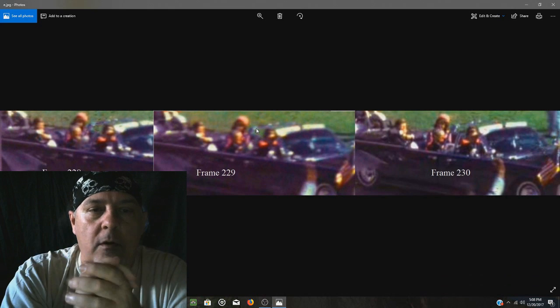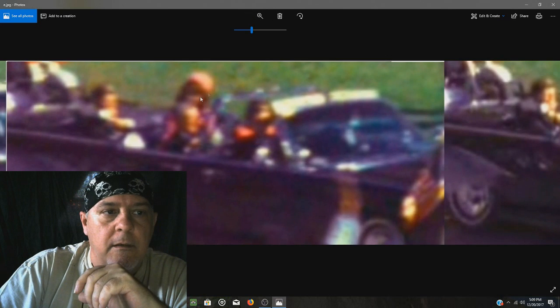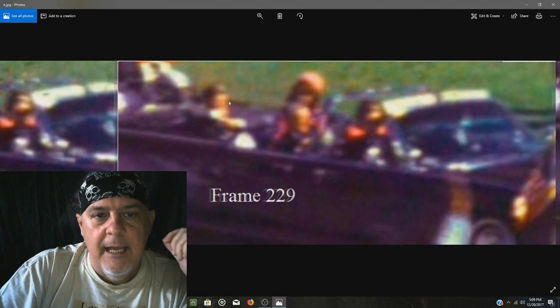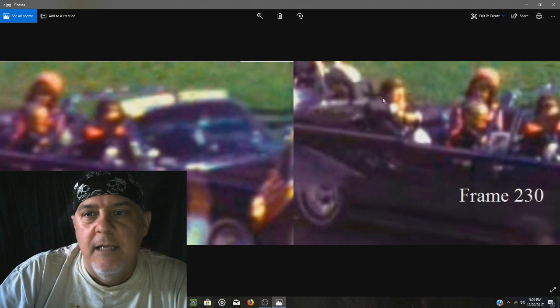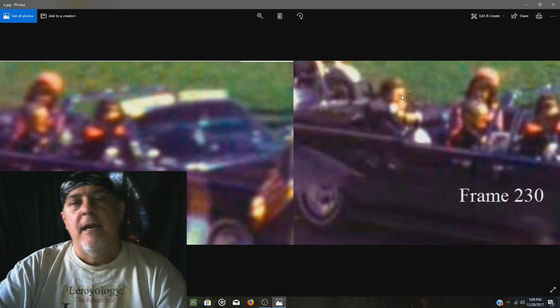And that's where the bullet stopped, because we can see here, this is frame 229, when the bullet struck JFK in the back of the head, and he starts showing more reaction. But we see that the bullet does not exit anywhere. It's not exiting out to the side. It's not exiting anywhere in front of JFK's face or anything like that.